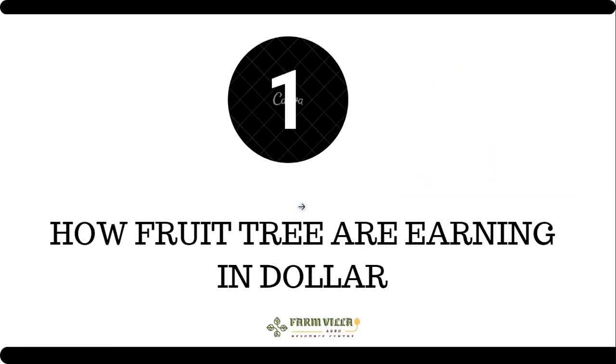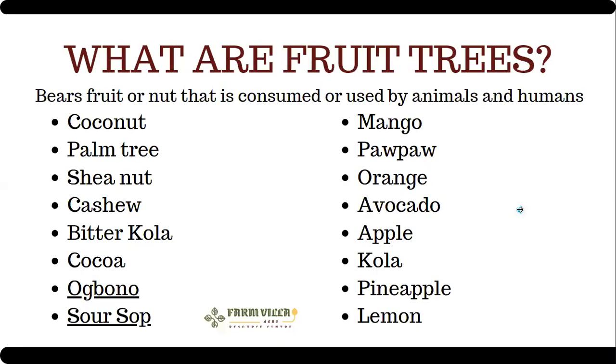Now, our first topic: how fruit trees are earning in dollar. How fruit trees are earning in dollar. And you know now, dollar is the reigning thing. How fruit trees are earning in dollar. We start with, what are fruit trees? What are trees? Tree crops, fruit trees, anything you can call it, whatever is very suitable for you.